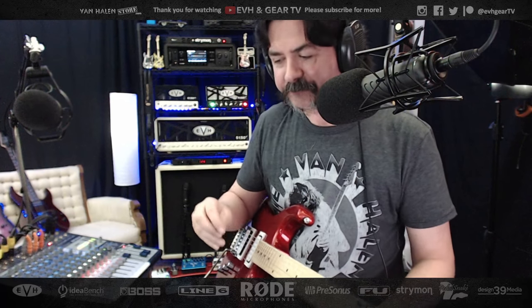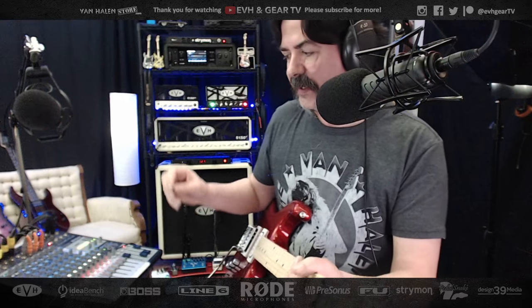So what I'm going to do here is I'm running through, of course, my Line 6 Helix. I'm using the Helix rack for the demonstration tonight. I've got a buffered output going directly to the lunchbox back there, the EVH 5150 Lunchbox 2, which is running to the 4x12 cabinet down below. And I do have two mics on there, but I'm only using one mic on one speaker tonight, and it's panned dead center, and that 5150 is untouched.